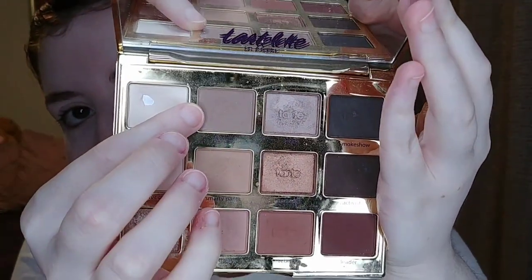This one here is Jet Setter in the Tartelette in Bloom palette. So I'm going to take that shade on a packing brush and start smudging that on the top lash line, as well as the lower lash line.